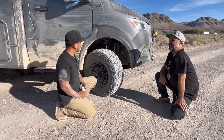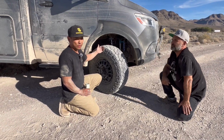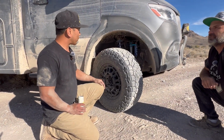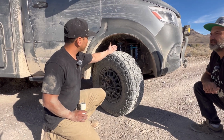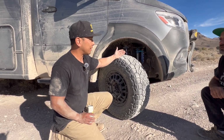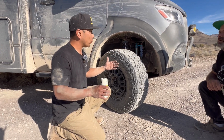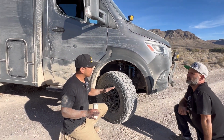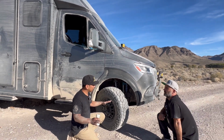No, that's actually a great point, because on the Sprinter you can't modify the sway bar in the front. So by adding this auxiliary shock, it's a 2.0, also with reservoir and compression. So you have adjustability there as well, and the way you want it to feel. But on road, it's going to give you a really firm, planted feeling on the road.